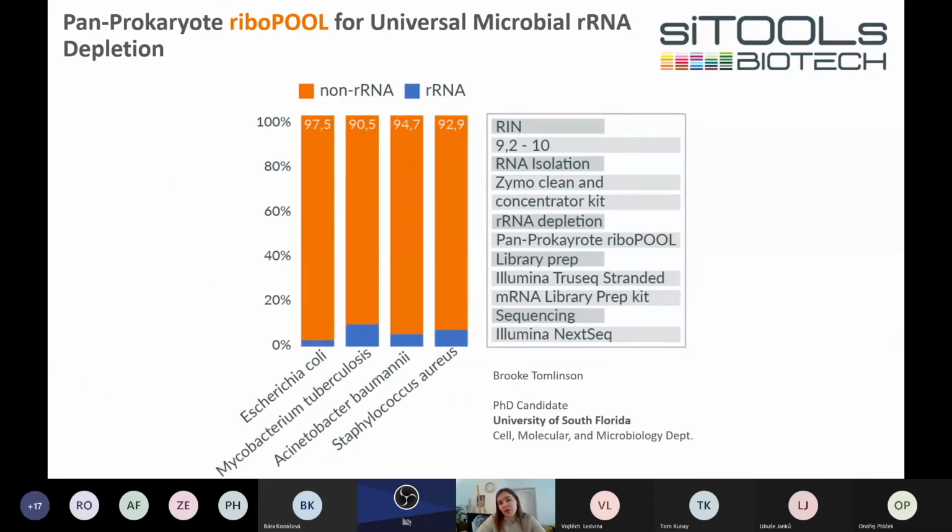And here I also wanted to show you some data from a customer of ours, Brooke Tomlinson. She's a PhD candidate at the University of South Florida. And she used the pan-prokaryote rubber pool on Escherichia coli, Mycobacterium tuberculosis, A. baumannii and S. aureus RNA. And what you can see is basically all of them show that at least 90% of the reads did not map to ribosomal RNAs, meaning that you could use 90% or more of the reads for your data analysis.